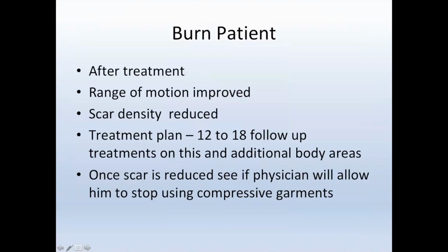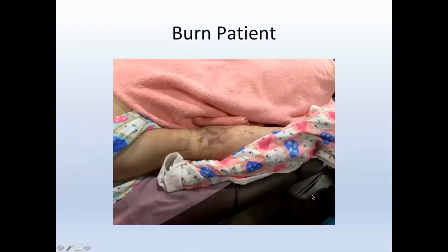The treatment plan was for Dr. Wang or Dr. Lin to follow up, and it would take 12 to 18 follow-up treatments on the arm, the other arm, additional body areas, work on one area at a time. And then once the scar is reduced, see if the physician who's managing his compressive garments will allow him to stop using the compressive garments.